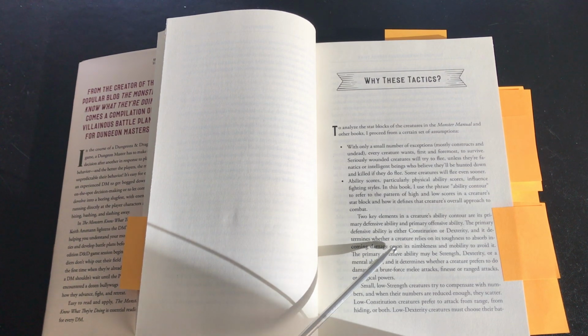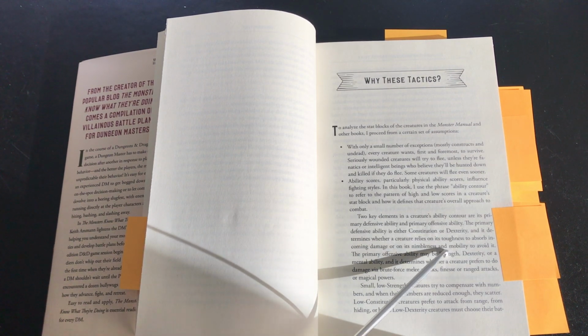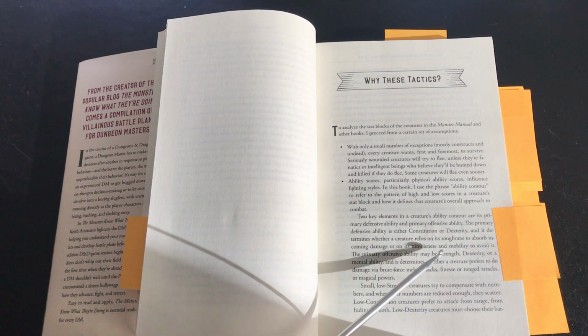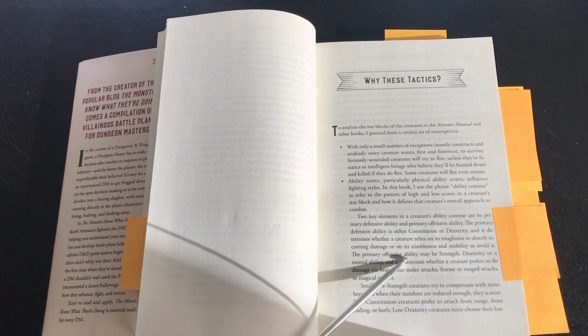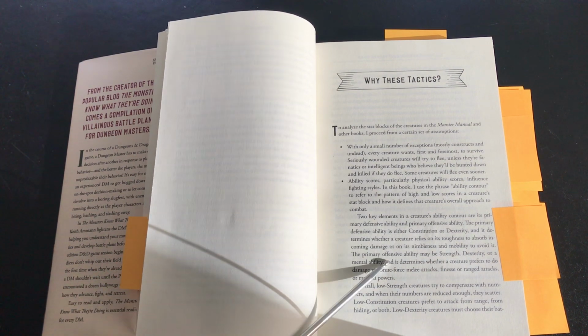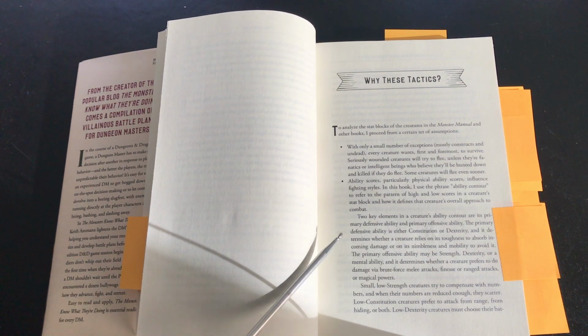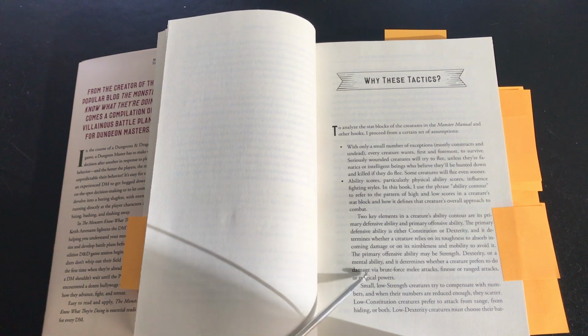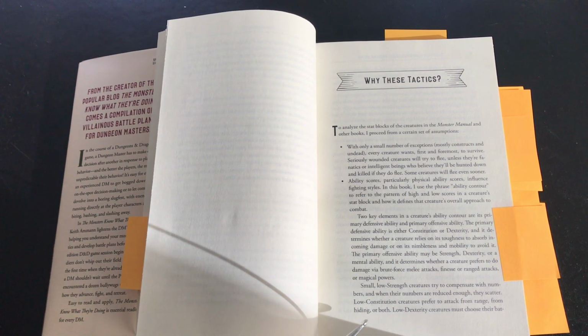He goes on to say that with Constitution or Dexterity as the primary defensive ability is going to determine whether a creature relies on its toughness to absorb incoming damage or on its nimbleness and mobility to avoid it. The primary offensive ability may be strength, dexterity, or a mental ability, and it determines whether a creature prefers to do damage via brute force melee, finesse, or ranged attacks.